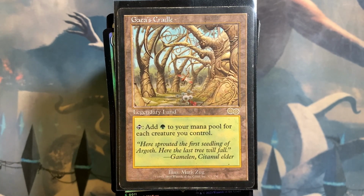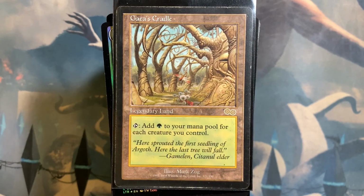Duck fet, you know what I'm saying? But it will be a card that will stand the test of time. I consider this the S&P 500 of old school Magic, because the dual lands are kind of like the S&P, but I would go ahead and slap Gaia's Cradle in there too.